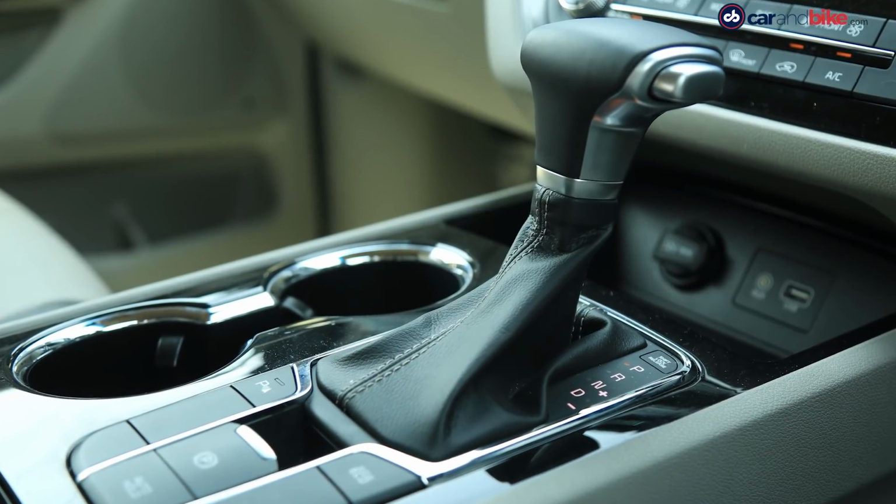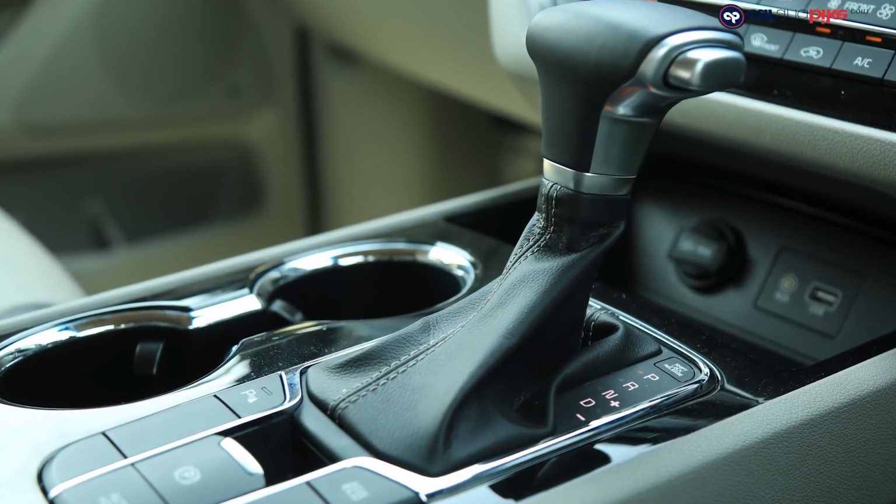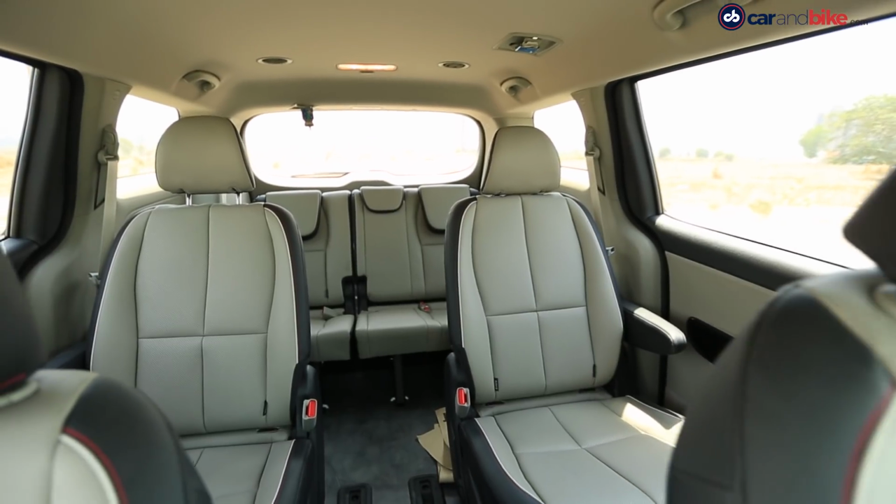Now I like the gearbox. I like the fact that it has an auto hold function, that it's an 8-speed, and I think that would be a bit of a USP to play up because that's something that the Innova doesn't have. But there is a considerable amount of body roll, so I think the thing that really would work for this car in its favor is just the massive amount of space that you get on board and the convenience, the comfort, and some of the features.